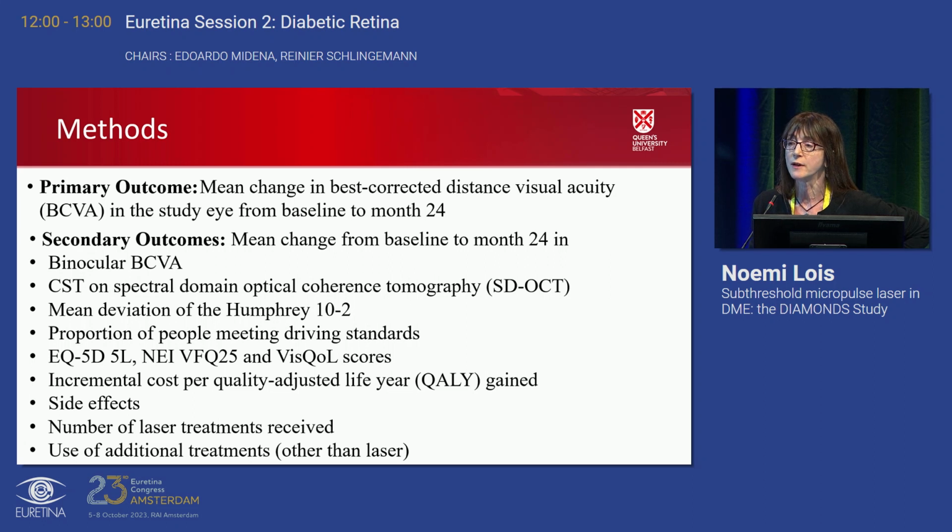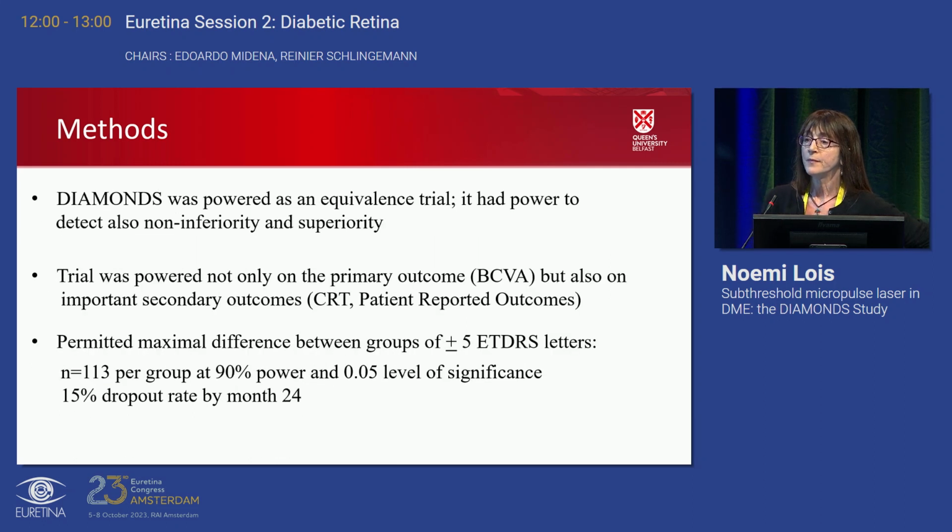DIAMONDS was powered as an equivalence trial, as I just mentioned. It had also power to determine whether there was non-inferiority, obviously, but also superiority if there were to exist. And we required 113 participants per arm to see a powerful effect.